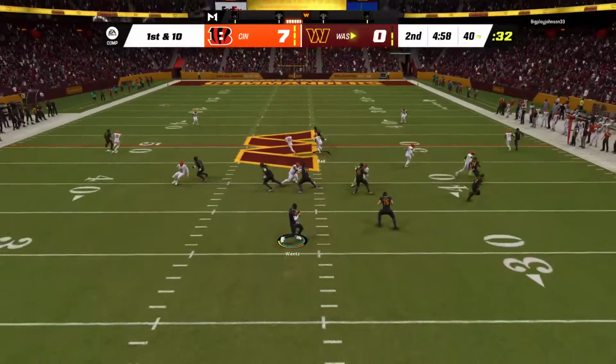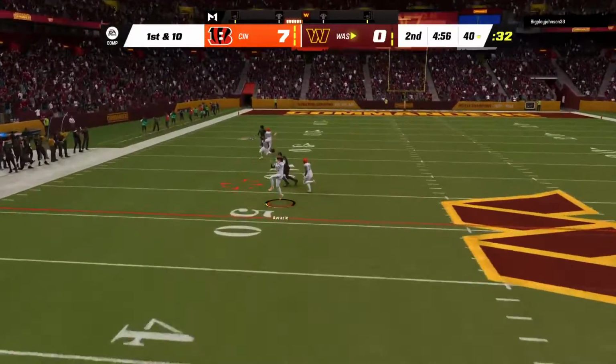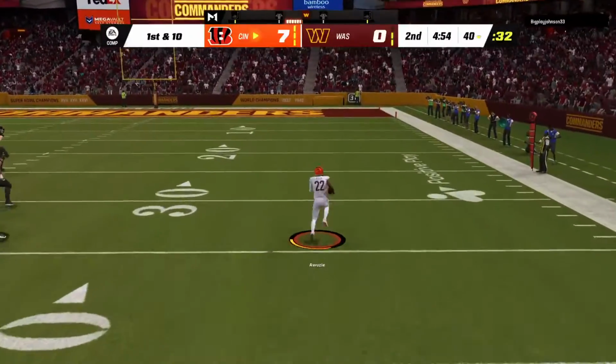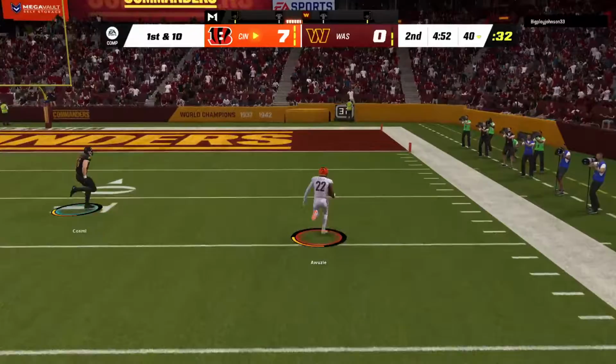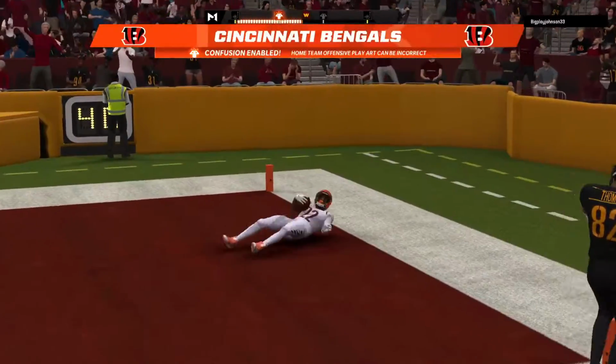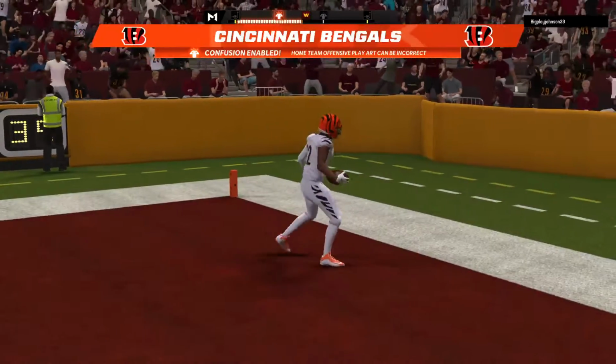Wentz now on 1st down. Into a double team, and it's intercepted. Chidobe Awuzie with a pick. And he will bring it back. It's a pick 6 for the Bengals TD.